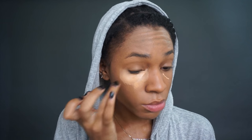Using a creamy concealer really helps to keep the under eyes hydrated. It goes on so smooth and beautifully, and I'm getting it everywhere because I'm a mess, per usual. And I really love that this concealer isn't cold. It's always kind of warm, which is weird to me. I think I may have used too much.